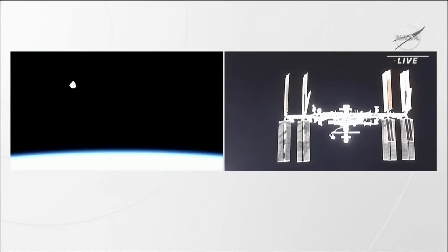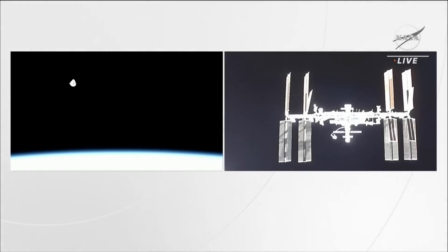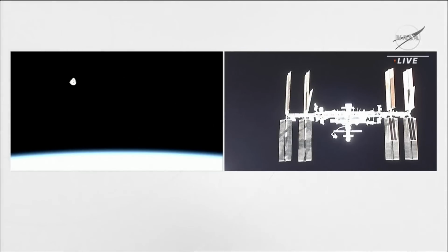So in a little over 4 minutes, Dragon's going to hit waypoint 1, and it'll be 220 meters away from the space station itself. And the joint teams have already given their go, and Dragon will proceed immediately through waypoint 1 and begin approaching the docking port. And it's going to, again, hit waypoint 2, so it'll be just 20 meters away. Waypoint 2 is when we do our final alignment with the docking port.